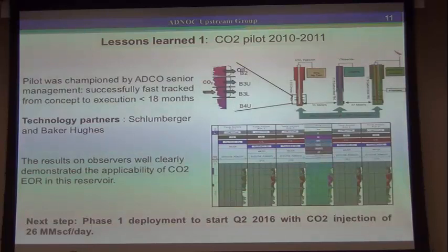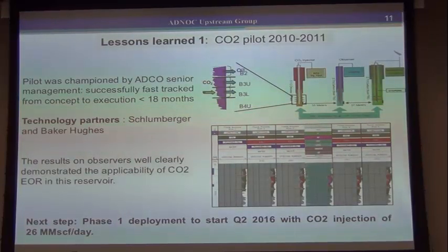So we could see on the observer well that the CO2 in EOR, for EOR, this reservoir really provided that kind of recovery. Again, at the pilot scale, so there were still some other issues that were unresolved. It took several years, and now we're ready, based on that kind of lessons learned, to start deploying currently with the CO2 injection in the Brumaika, again, this field, with another CO2 injection with some kind of volume of 6 million scf per day. It's still a pilot.